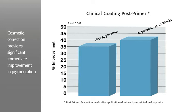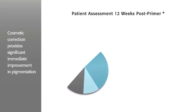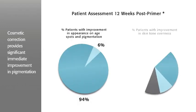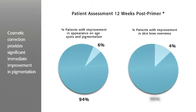And what happens is at week 12, when they put their primer on, they notice less pigmentation. So you can see the clinical difference. This is a patient assessment post-primer. As soon as patients put this on their skin, over 90% have less sunspots and pigmentation, and also skin tone evenness. People feel that their skin looks better and less pigmented.